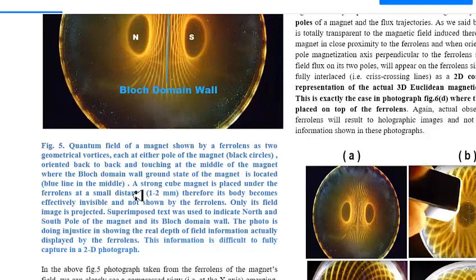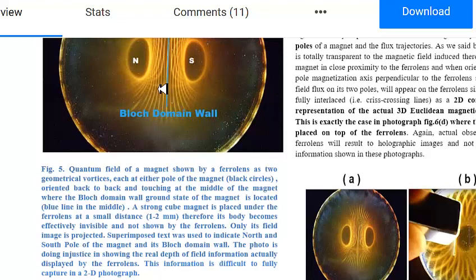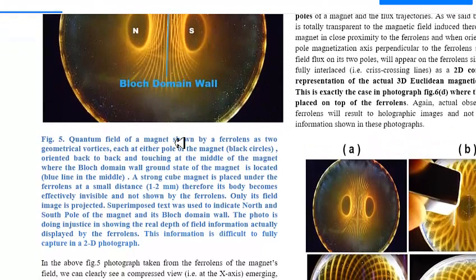Okay, so: the quantum field of a magnet shown by a ferrolens as two geometrical vortices. So he's calling these vortices. He's basically taking on Ken Wheeler's language here. At either pole of the magnet, oriented back to back and touching at the middle of the magnet, where the Bloch domain wall appears. So he's calling this a Bloch wall. Yes, it's the middle of the magnet, but it is not a Bloch domain wall.